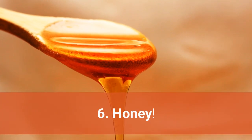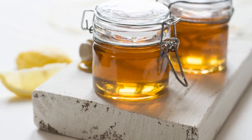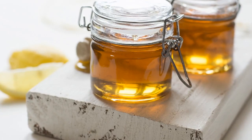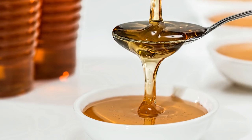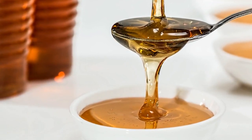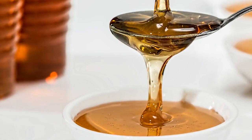6. Honey. Honey is both antibacterial and antiseptic, properties that help remove blackheads by destroying germs or impurities that clog pores, making it another great choice for those with acne-related blackheads. Honey also acts as a natural antibiotic, helping to pull dirt from the pores of the skin to clear blackheads as well as tightening and hydrating the pores for a clearer complexion.